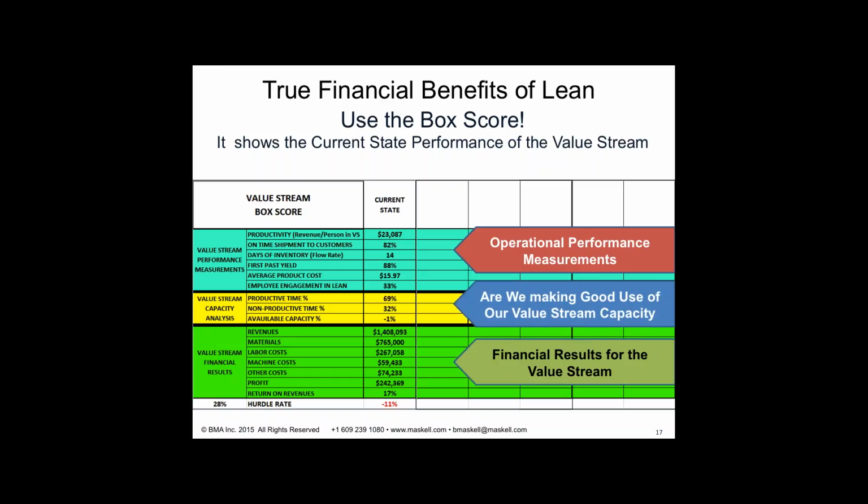And then the third one here is dealing with the capacity, your people's time and your machine time. So here we're looking and saying, how much of our people's time is spent doing things that we consider productive, which really means making product. In this case, 69%. How much of their time is spent doing things that are important to do but are not productive? Things like changeover and scrap and also things like 5S. Things that have to be done but are not productive things. In this case, 32%. So our available capacity here is -1. So we're using up all our time and a bit more as well. So that's the box score: operational measurements, capacity information, and financials.